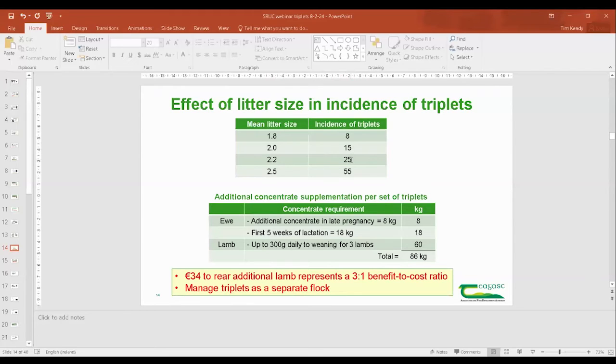Someone has asked in the chat earlier on about getting the ewe to rear them, or would you artificially rear them? My preference is to get the ewe to rear them if at all possible, provided she is in good condition, she's got a good supply of milk, and she has 3 equally sized lambs. And we've done quite an amount of that here.